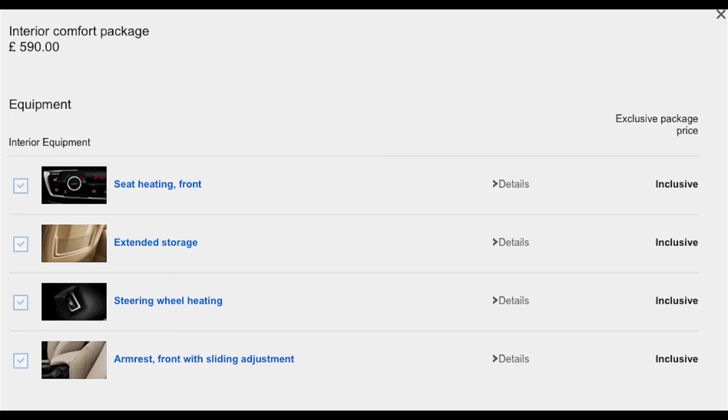So this includes a number of things. So number one, heated front seats. Some people aren't too bothered about these.